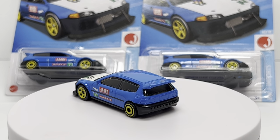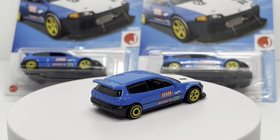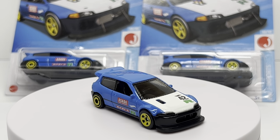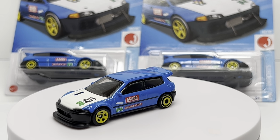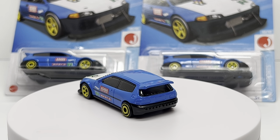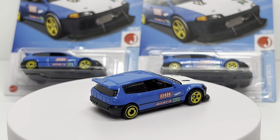Next up, we got the Hot Wheels Civic Custom. This is based off the Honda Civic EG. This is a pretty nice cast. It's a first edition. It's a Ryu Sada tribute car. I believe what they did was they took his original EG cast and modified it to make it this drag car. No surprise, super popular cast right now.